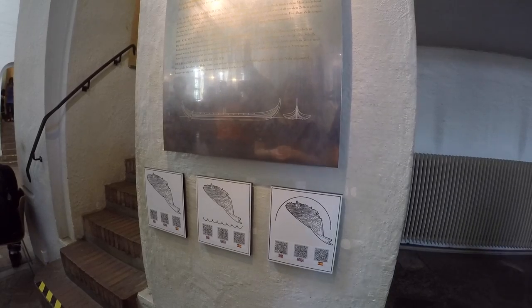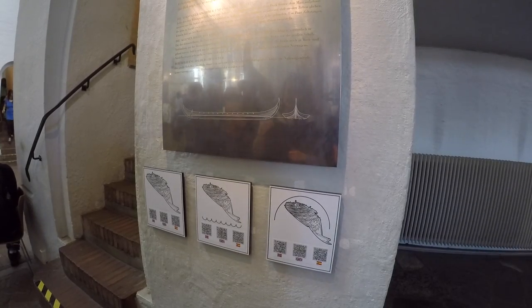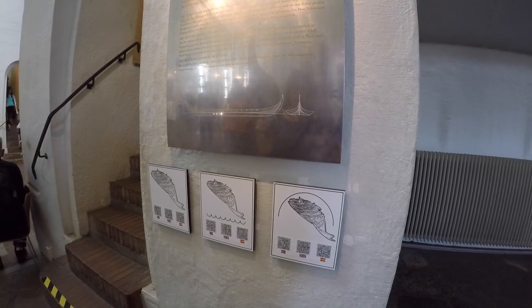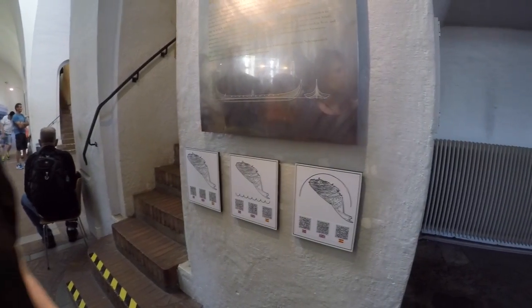Poor conditions for the preservation. I'm guessing that some of the other boats maybe have been buried in a better kind of earth. Like more like peat moss or something that preserves them? Yeah, clay is pretty good, I think.